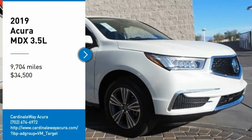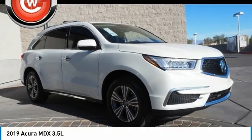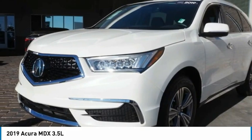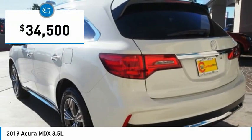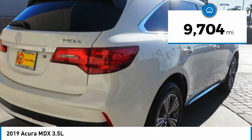We are pleased to show you the 2019 MDX. The Acura MDX is a wonderful choice if you're looking for a mid-size luxury crossover SUV, thanks to its high safety scores, a strong engine, all-around utility, and capable handling, and is priced below $35,000. This vehicle has less than 10,000 miles.